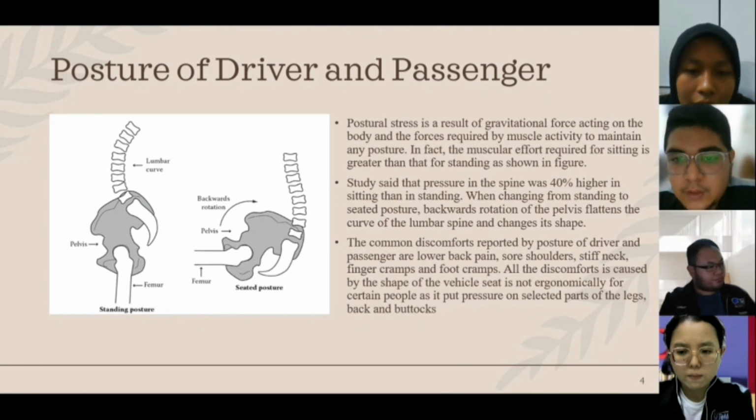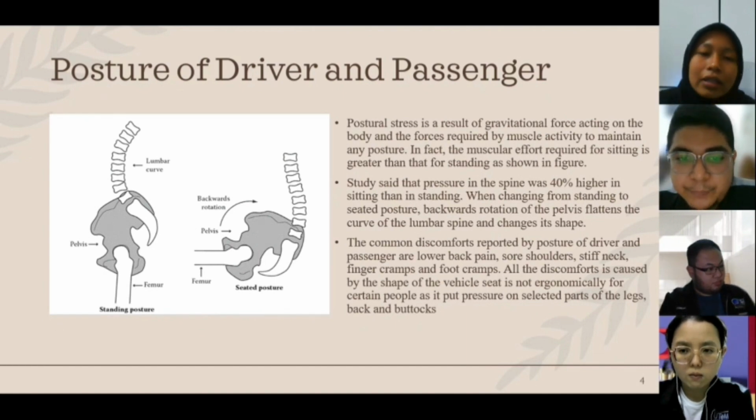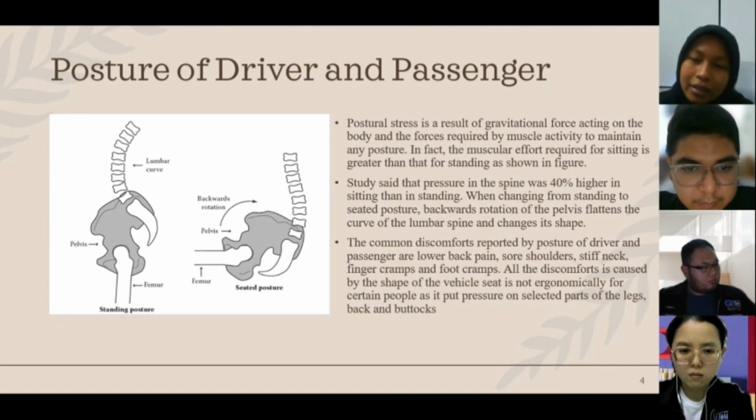All this discomfort is caused by the shape of the vehicle's seat that is not ergonomic for certain people, which results in pressure on selected parts of the legs, back and others. Next slide.